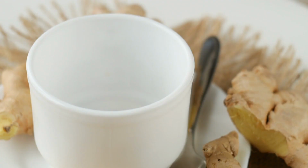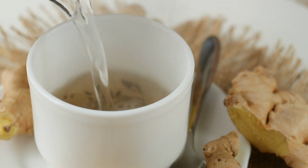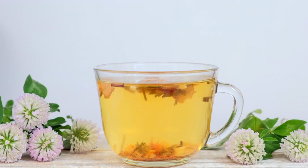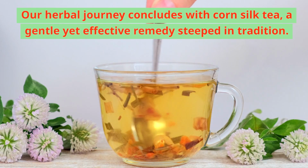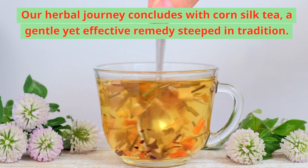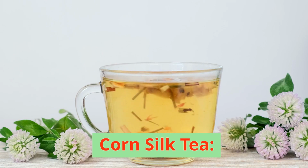With each sip, you invite the healing essence of ginger into your body, nurturing your kidneys and fostering a sense of resilience that reverberates throughout your being. Embrace this ancient remedy with reverence, and let its profound influence guide you on the journey to enduring renal wellness. Our herbal journey concludes with corn silk tea, a gentle yet effective remedy steeped in tradition, offering relief and support for kidney health through its unique blend of bioactive compounds.